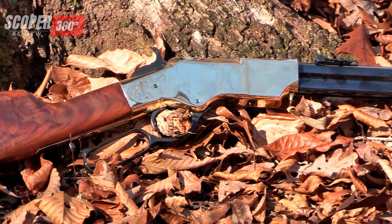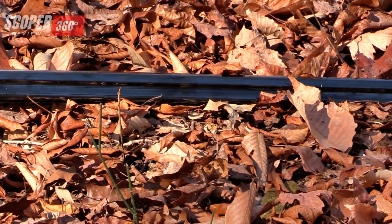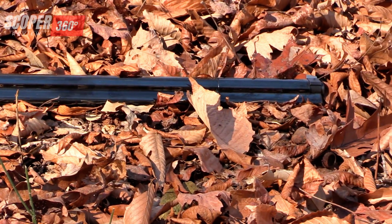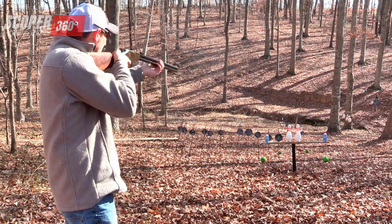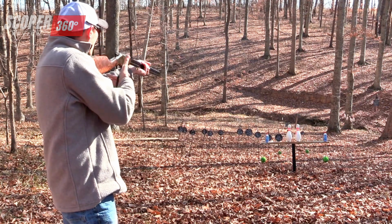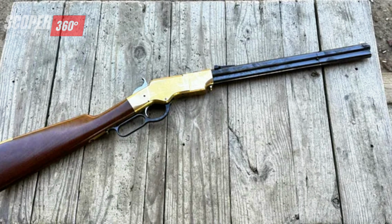Here's the deal breaker. This rifle does not have a modern manual safety. It relies on a half-cock notch on the hammer, just like 1860. If you grew up on a tang safety or a crossbolt, that is going to feel like stepping back in time, and not everybody is comfortable with that.